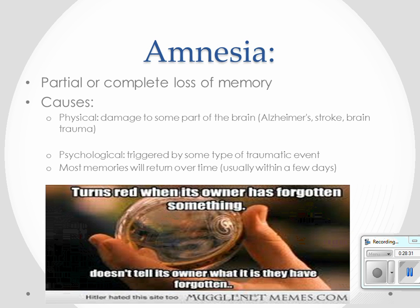All right. There's also something called amnesia. We could forget due to amnesia, which is partial or complete memory loss. There's two types of causes for amnesia, physical and psychological. Physical is basically there was damage to some part of the brain, whether it be Alzheimer's, stroke, brain trauma, and psychological amnesia, which is triggered by some type of traumatic event. But most memories with psychological amnesia will return over time, usually in a few days.